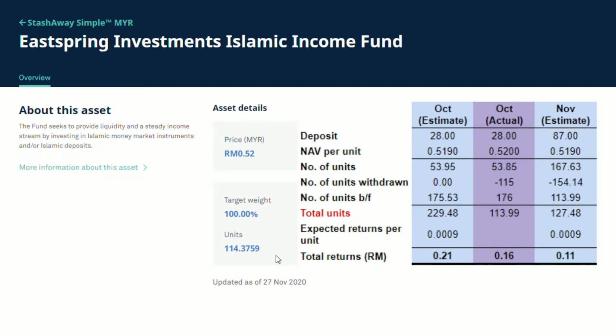I estimated that I will be getting around 53.94 units and the accumulated number of units is estimated to be around 229.48 units. However, as I started to set automatic deduction in November, I have to add one more line item here, which is the number of units withdrawn.